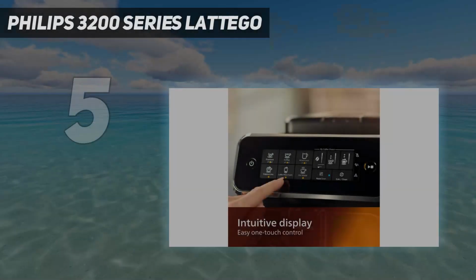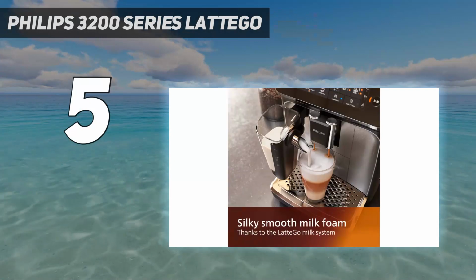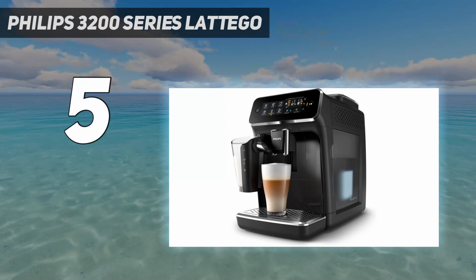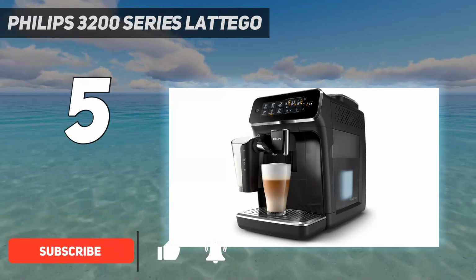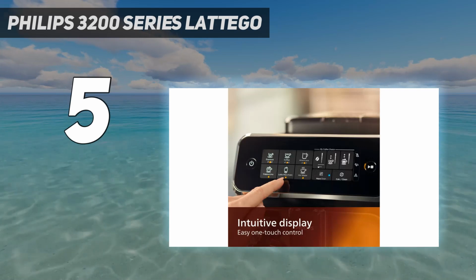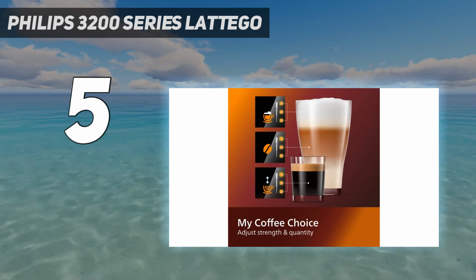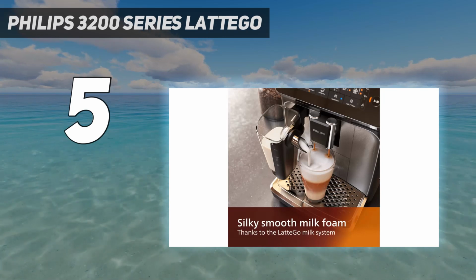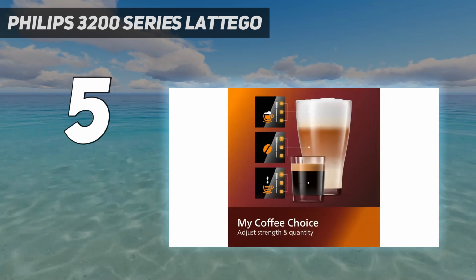Phillips 3200 series Latteo. The Phillips 3200 series doesn't come cheap, but it brings a lot to the table. This espresso machine lets the user create beverages which would usually require barista-level experience at the push of a button. It comes with several settings, including espresso, hot water, cappuccino, coffee, latte macchiato, and americano. Plus there's the option to customize your selection by strength, size, and the amount of steamed milk.